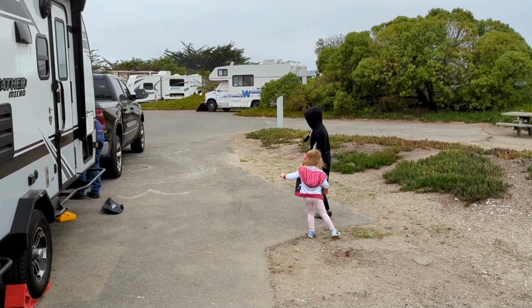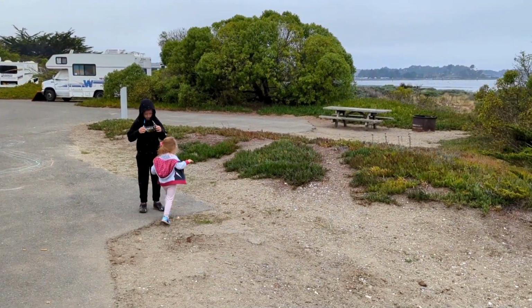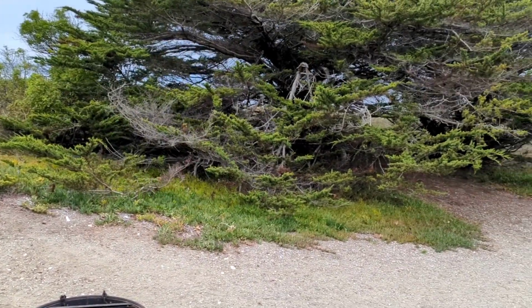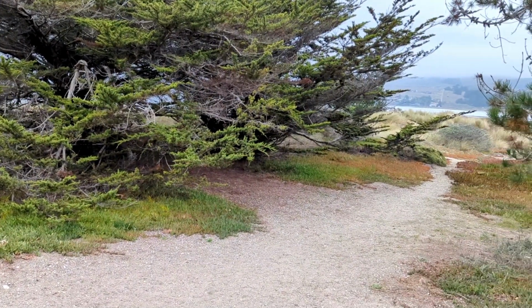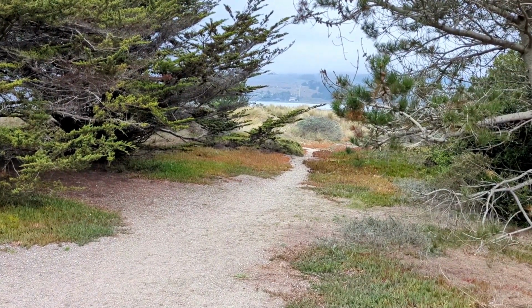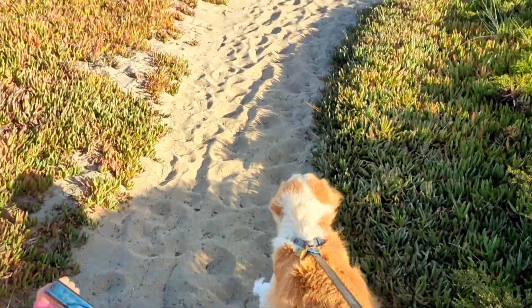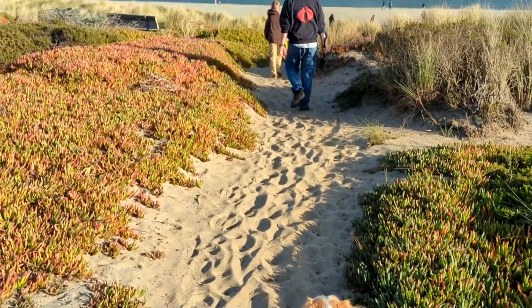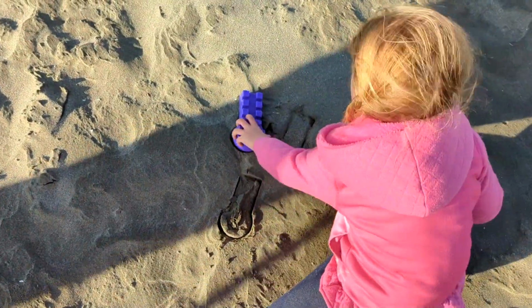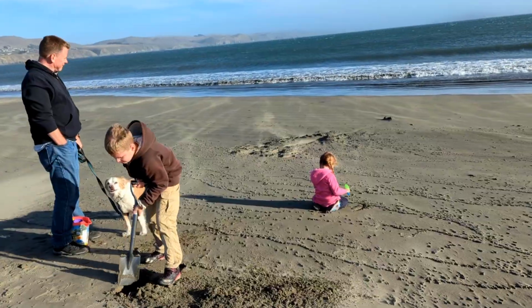So really, no matter what site you're at, you have a view of either the harbor or the ocean. You can hear it wherever you are. It's very close. So even though you're not camping directly on the beach, you're just walking over a really short path to get there. It's still close enough that taking beach toys, a chair, or even a small cooler is no big deal.